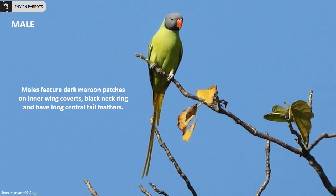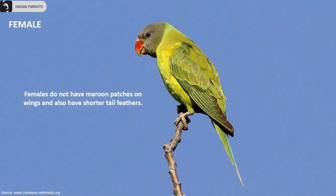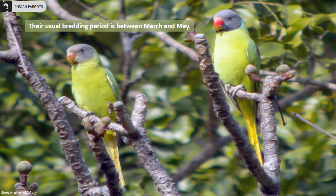Males feature dark maroon patches on their inner wing coverts, a black neck ring, and have long central tail feathers. Females have shorter tails and don't have maroon wing patches. They have a bright reddish-orange upper bill and a pale yellow lower bill. Their usual breeding period is between March and May.